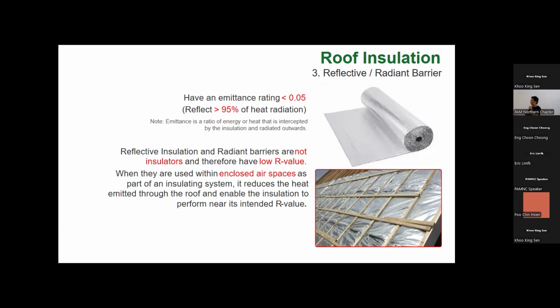Face up or face down, it all depends on the composition of the roof. It must work together with an enclosed airspace. If your enclosed space is up, you face up. If the enclosed space is down, you face down. If it's an enclosed airspace up and down, use a double-sided one. If you have an enclosed airspace on top but you use double-sided, you actually waste money because the bottom part cannot work. It only works with enclosed airspace together with the reflective insulation. If it's an attic, then you can face down, no issue.